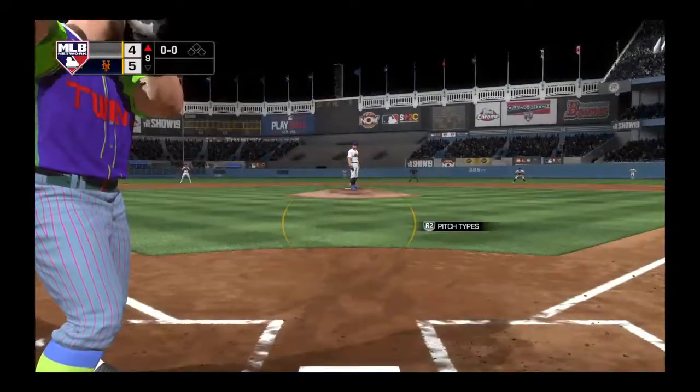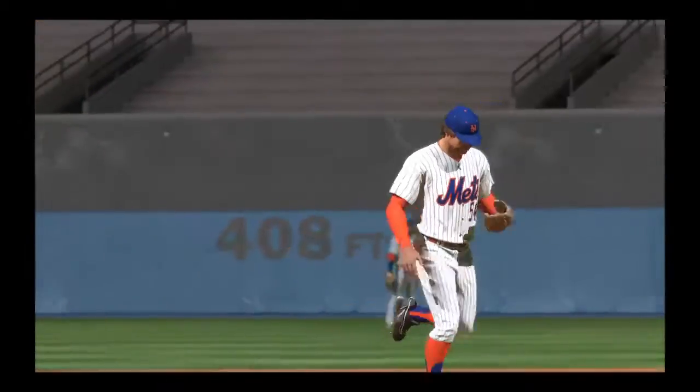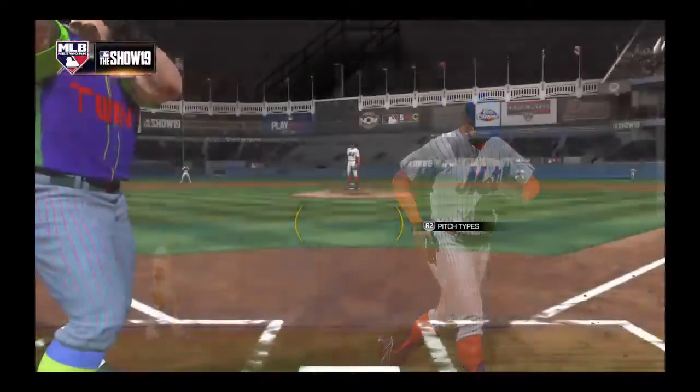Leading off the inning, Jose Altuve. And they'll need him to get something going here. Goose Gossage comes on from the pen, hoping to finish this.